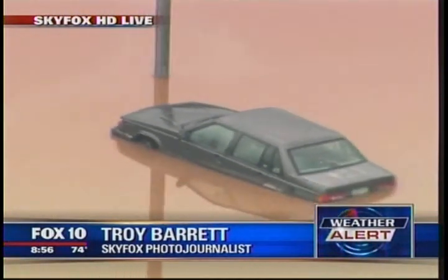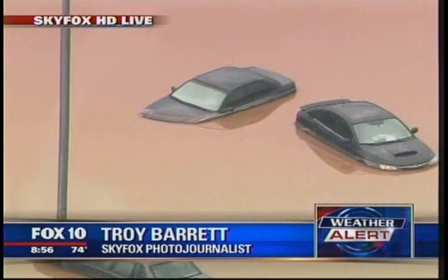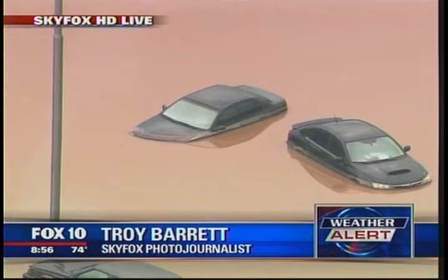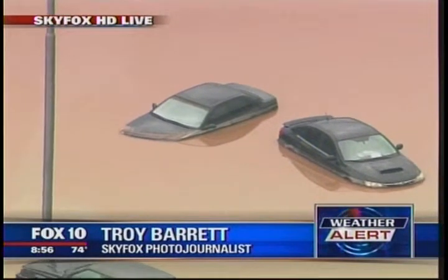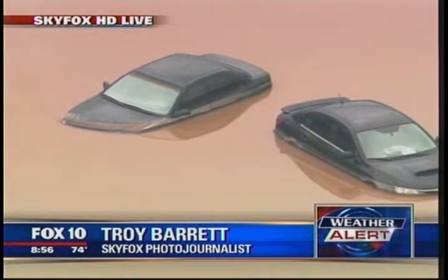And we can go from car to car here to kind of see if they're empty or not. But for the most part, it looks like there's a lot of humidity and condensation on the inside of the window, so it's difficult to see if there's anyone inside.